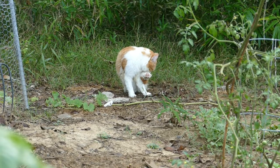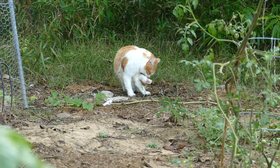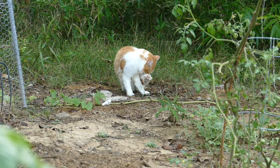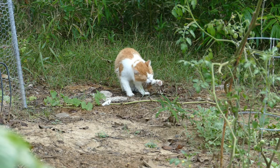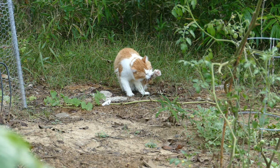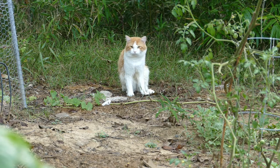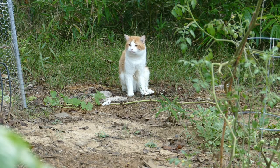We've had a new visitor around here. I am not sure where this guy or girl came from. I don't think I'm going to be able to catch it because it is pretty skittish. I am actually using the zoom to get these pictures of it because it's pretty skittish. It's also very chatty.